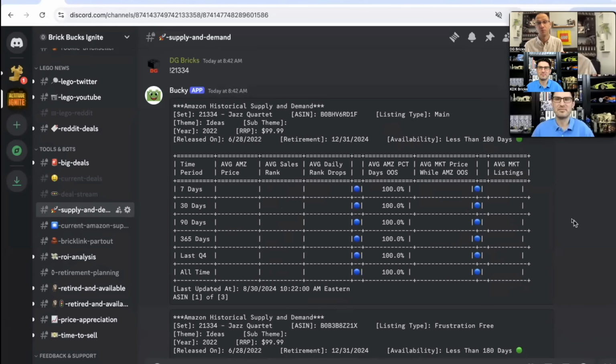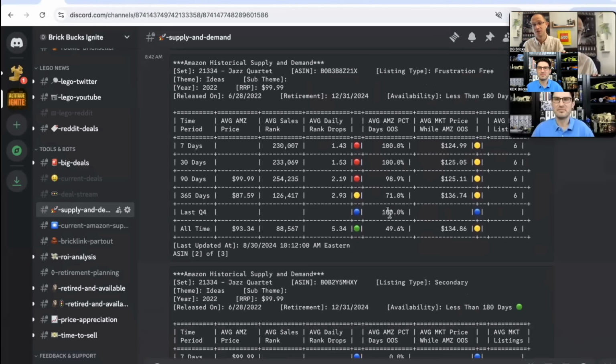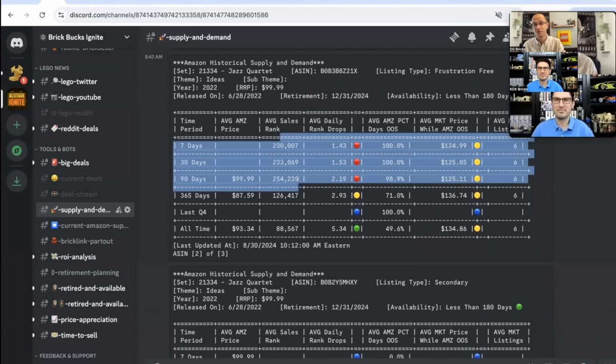Popping over to the BrickBucks Ignite Discord server, I'm in the supply and demand channel. If I put in this set number and scroll through the different Amazon listings, pretty high sales rank there, so it's a slow seller.